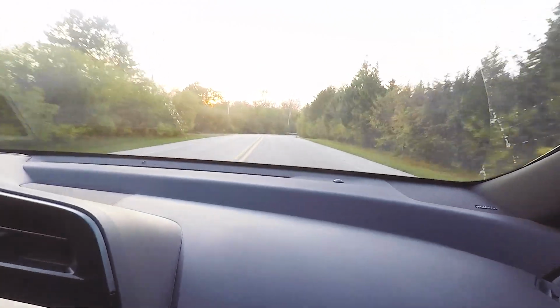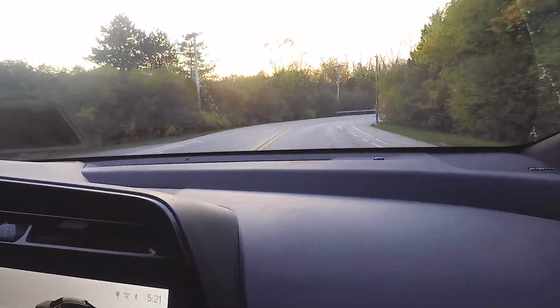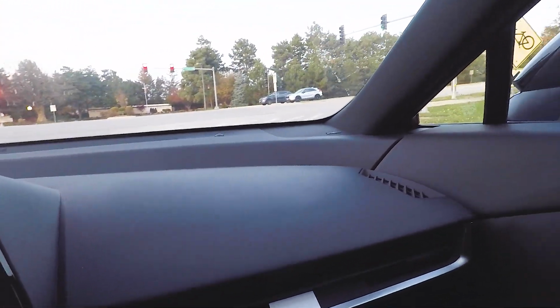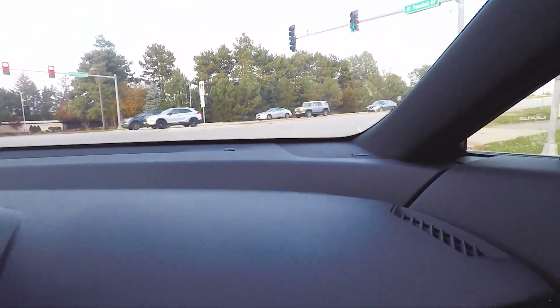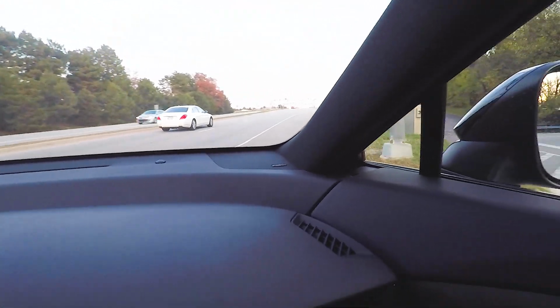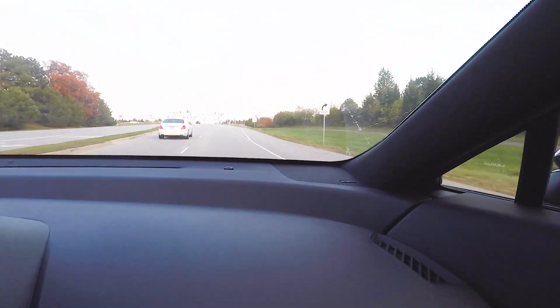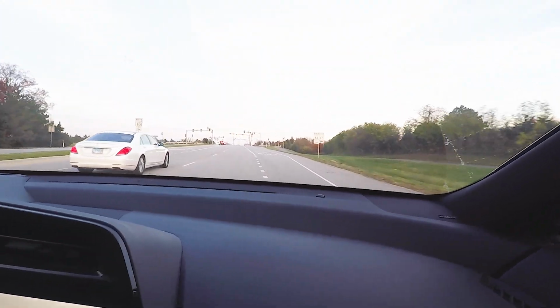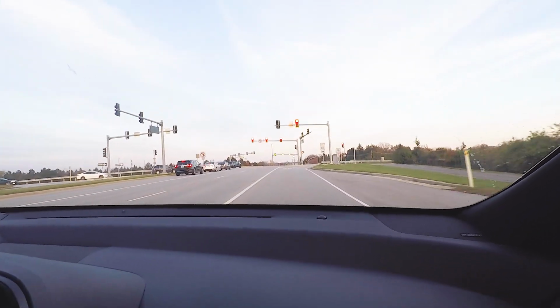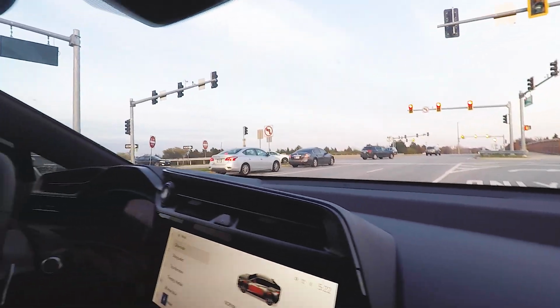How does it have this much grip? I mean, of course, the electric, you know, everything helps. The batteries being in the floor, of course, for your center of gravity. But still, this is very impressive. Listen to the noise. This is a cool car, man. This is really nice. I'm very impressed.